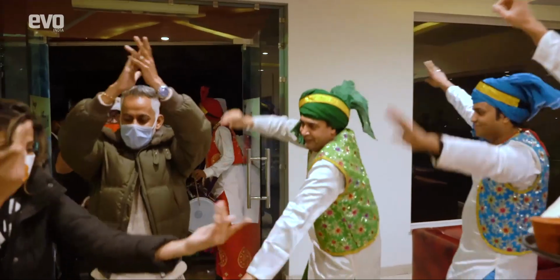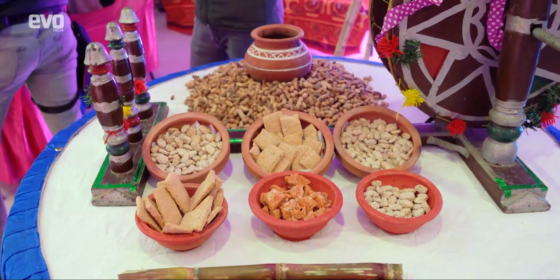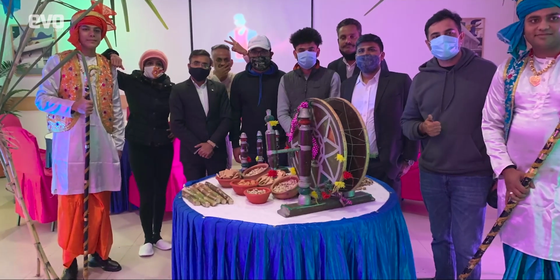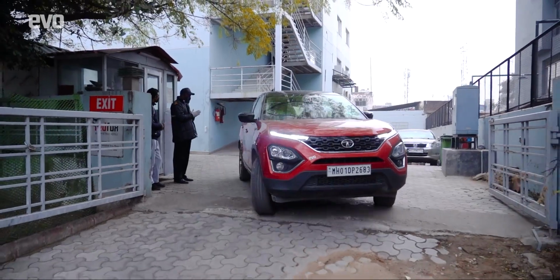At Chandigarh, we were greeted with a local song and dance, followed by some local delicacies for dinner, but we called it a night early because the next day we started our climb to the Himalayas.